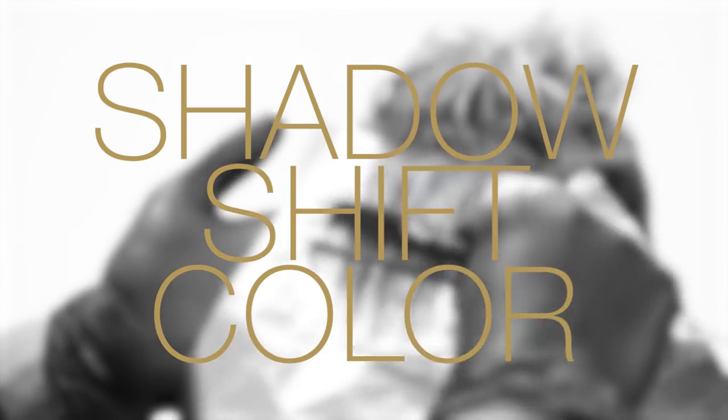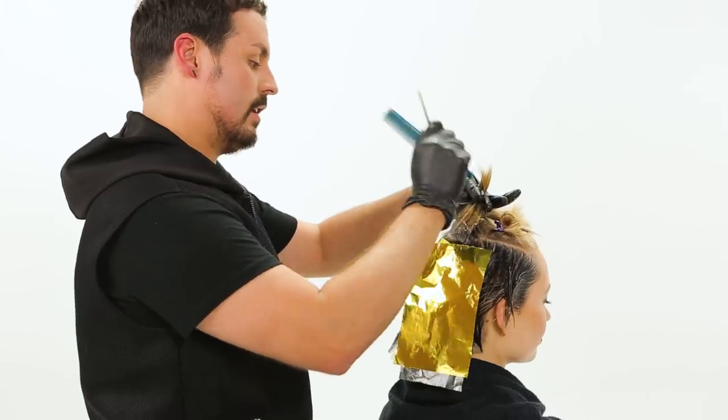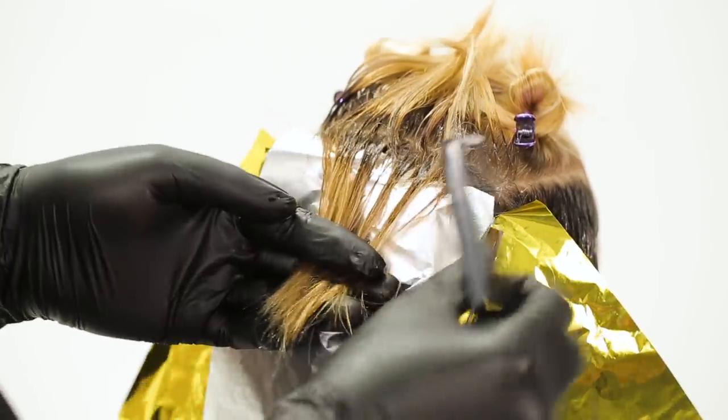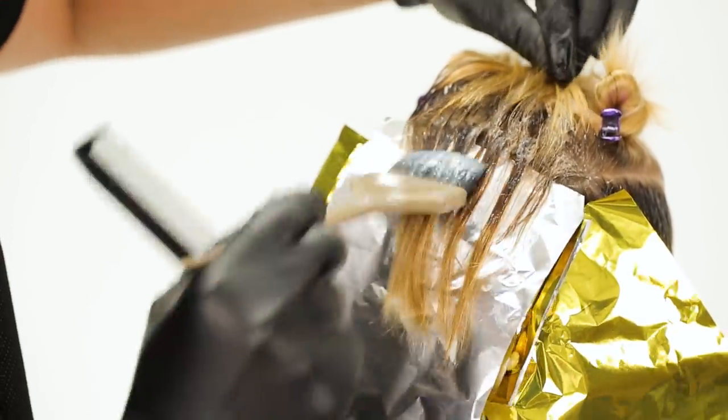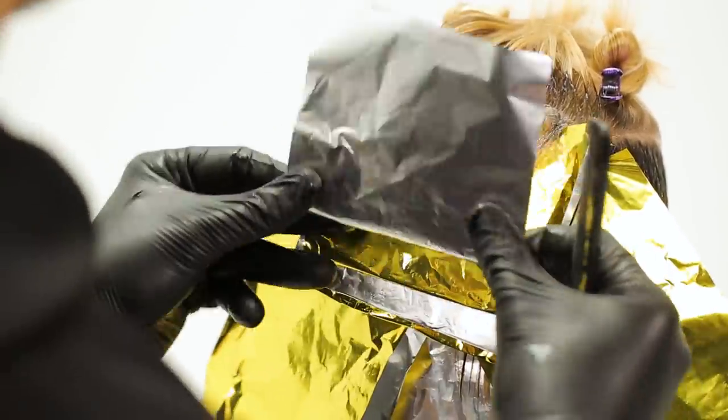Shadow shift color. Seductive, chic, sexy, and playful. Shadow shift is a color technique created by Phil Ring that combines a base color and a highlight and lowlight all at the same time in a unique and fun application. To pre-lighten Emma's hair, Gion used Blonde Life Lightening Powder with 20 volume LumiShine Developer.